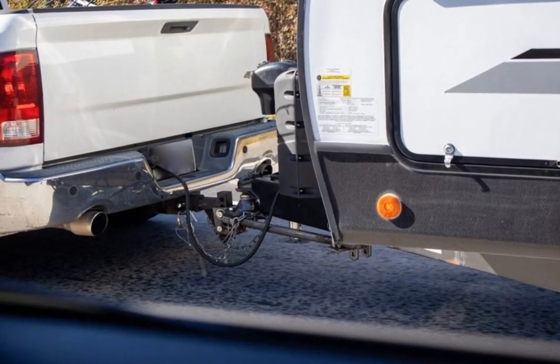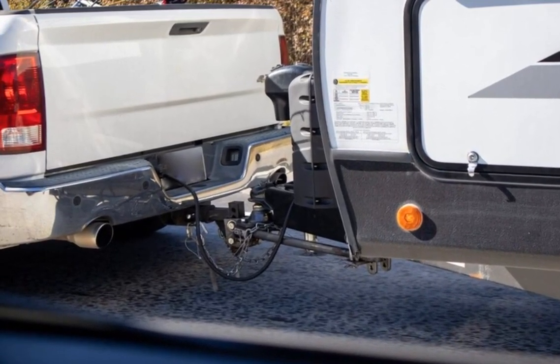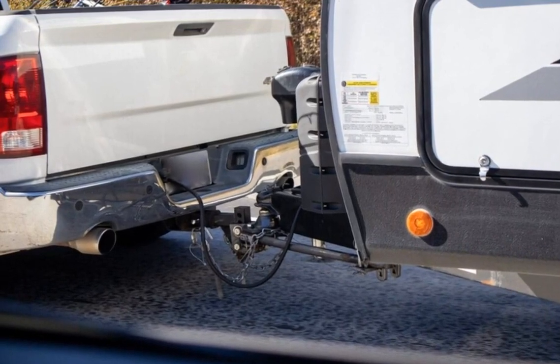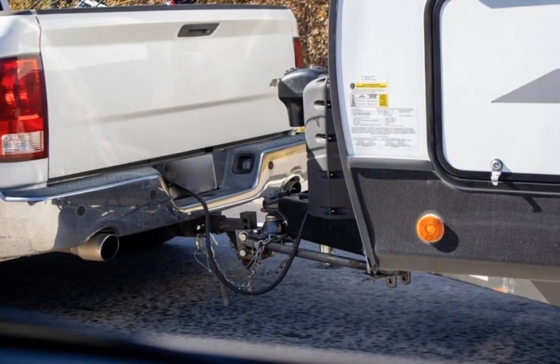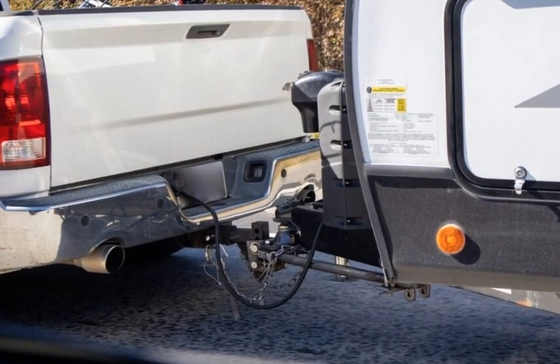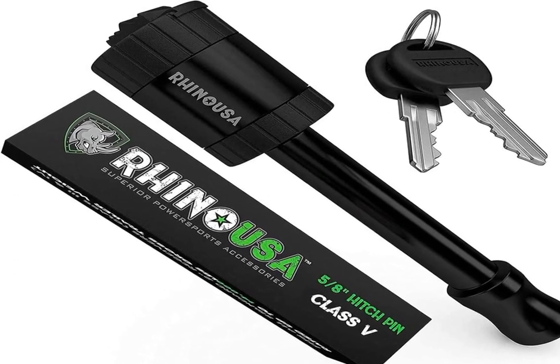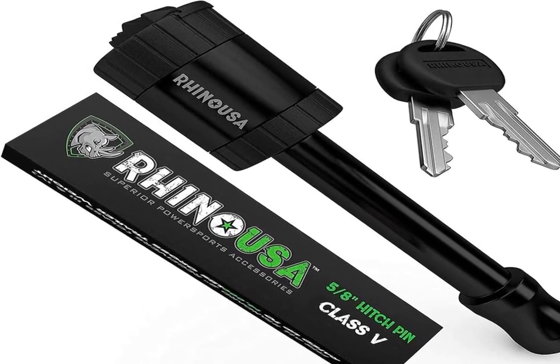The importance of a hitch lock cannot be emphasized enough. RV theft is a real concern, and hitch locks play a crucial role in preventing it. With a properly installed hitch lock, the chances of someone stealing your RV decrease significantly. It acts as a visual deterrent and makes it difficult for potential thieves to connect their vehicle to your RV's hitch.